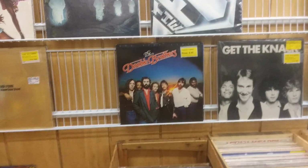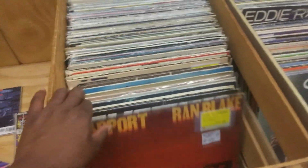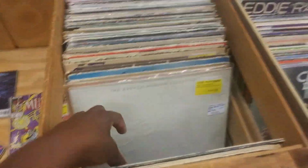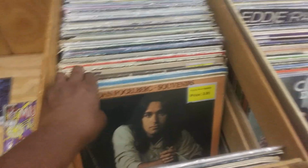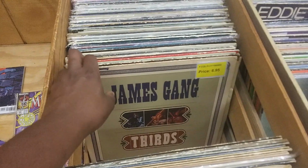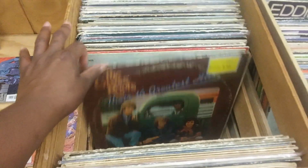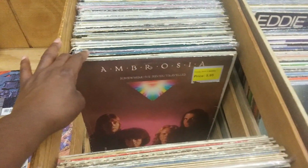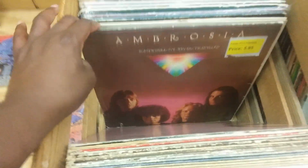Grab bags. Doobie Brothers. I like Doobie Brothers. Eddie Rabbitt. You can sit here for a couple hours and go through these records, find the ones you want, ones you've been missing, ones you forgot about. Ray Charles. Ambrosia. They're pretty good.